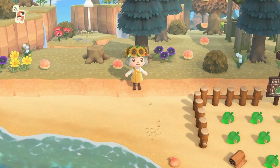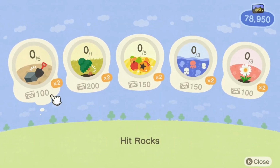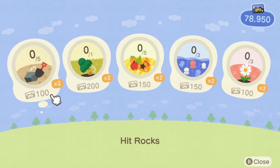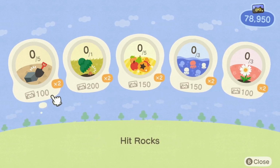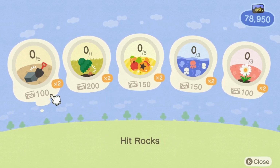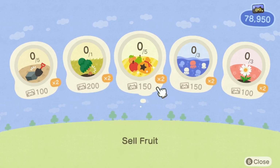Okay, so the next thing on my to-do list is some Nook Miles farming. What I like to do every day is get at least 1,000 Nook Miles so I can cover the cost of Cap'n's island trip. And as a little personal goal, I like to at least finish the tasks that give you double or triple Nook Miles, because that is an easy way to get quite a lot of miles. And usually these tasks are really easy, so you can complete them relatively quickly.